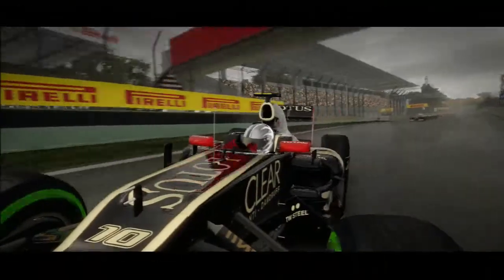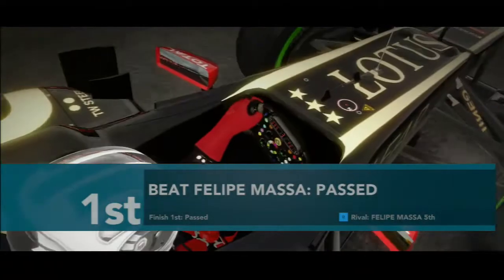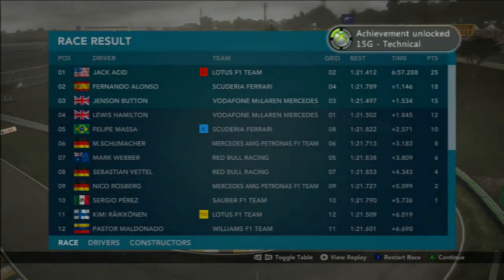And very, very exciting finish there, especially with that duel with Alonso, which I wasn't expecting. Able to beat Massa, and that's going to mean that we're going to get a contract offer from Ferrari. And I'll be teaming up with the Spaniard at the start of the next race. So now unlocking the technical achievement, which I believe is winning a race using manual gears. So this is our first victory.